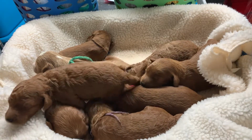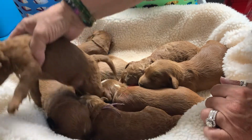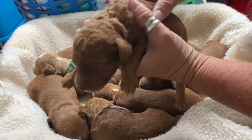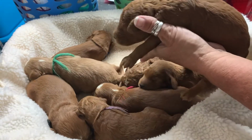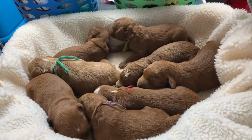These are Joplin and Rufus babies. They are 1 week old. This one's just crawling on out. Okay, we are going to change their strings, do all this good stuff. Well, I'll just let you watch.